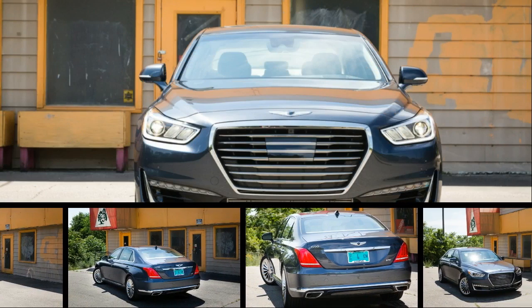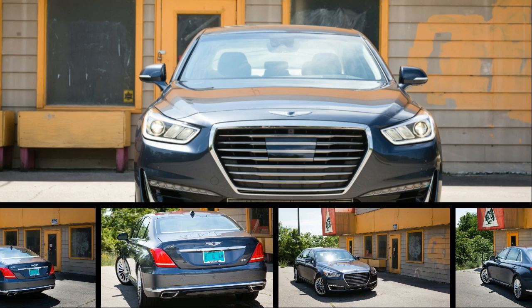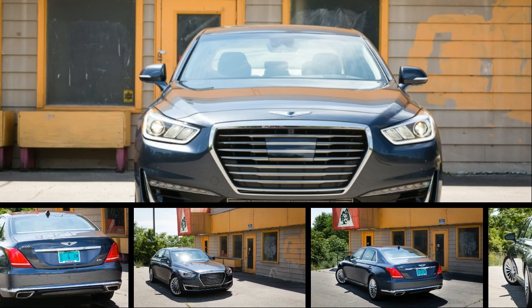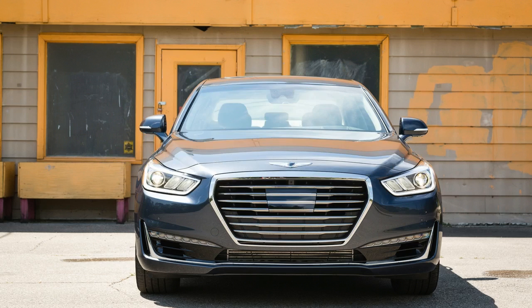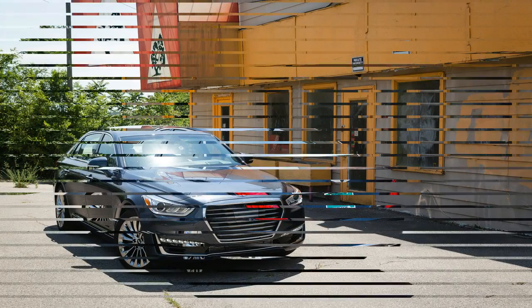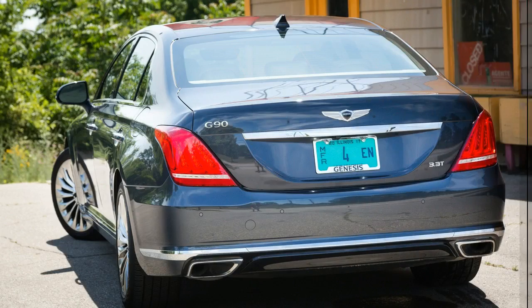The multi-link rear and front suspensions use adaptive dampers, with mixed results. While the ride is supple, the handling and body movements can feel a bit sloppy. We can think of many competitors that better handle the ride/handling/comfort equation, even though the G90 never pretends to be anything but a capable luxury barge.